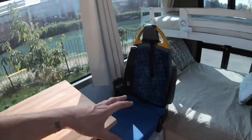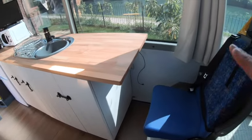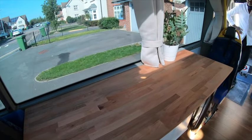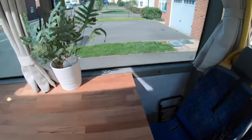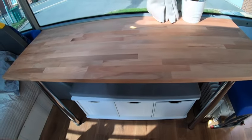So not only are they the original positions, they're the original seats, and he's just made the furniture around the original seats, like have your workspace, your eating area, your table. Obviously there's 3 of you guys, is that correct? So there's obviously 3 seats, there's enough for the family. What we do here when we're using the table is we'll have that seat out and we slide that out and one of us sits on there. It's like a little seat. Okay, perfect. So it just works out really well.